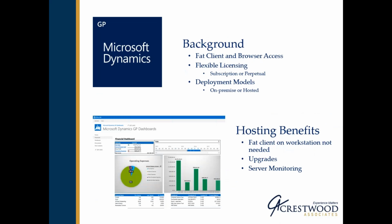GP is very similar, and they've gone further. Microsoft GP now has browser screens, so you don't have to log in through the fat client. Just like in the SL world, you can move it to the cloud without having to relicense the application. And again, we're monitoring it, ensuring performance is good, and that your users can use it wherever they're located. So you don't have to be in the office from that perspective.